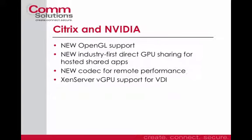If you've ever worked with applications that are more intensive graphically, you know the problems you can run into when you're trying to improve performance for the users. Zen Desktop 7 definitely helps in that regard. One of the changes they made is they now support OpenGL acceleration. Applications that can use OpenGL will definitely see an improvement. Additionally, we mentioned earlier, you can now share a GPU among hosted shared apps. This GPU doesn't have to be dedicated to a single desktop instance anymore. Now you can spread that out and get more benefit from it.